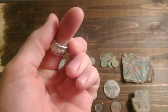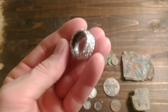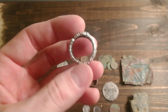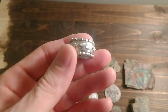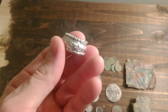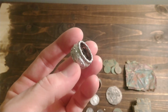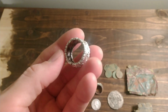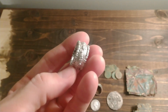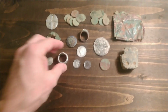It will almost fit on my first finger. Certainly fit on my ring finger. So just a big ring, but it's pretty cool in my opinion. I really like that. I think I weighed it, something like almost, if I remember right, maybe 10 grams. I'm not sure. So yeah, it's big. I like it. Glad to have it. So there you go.